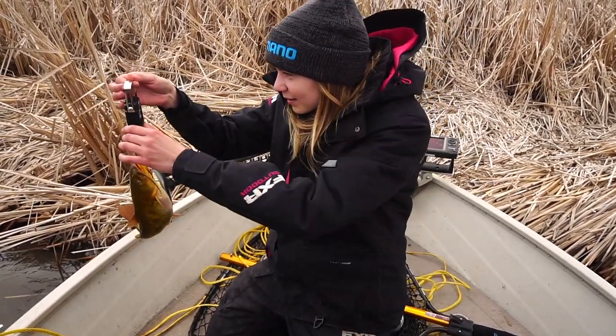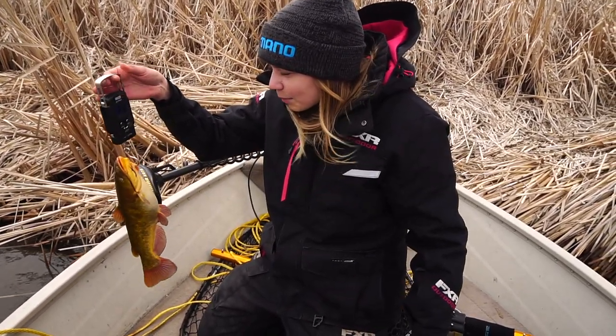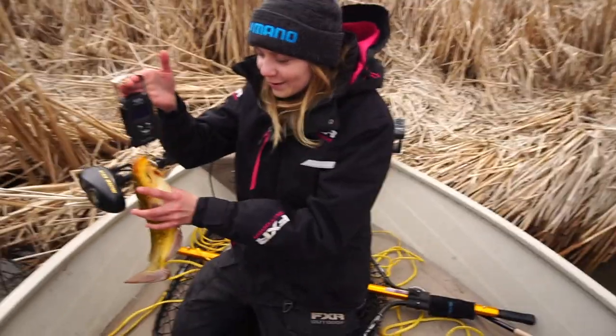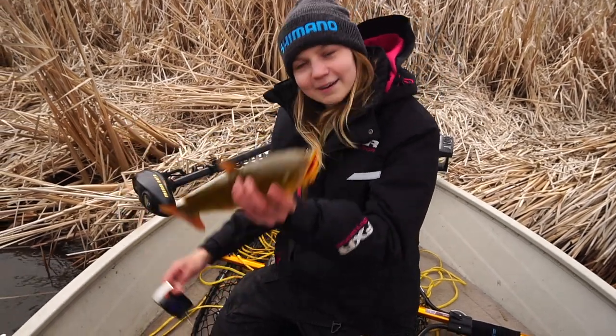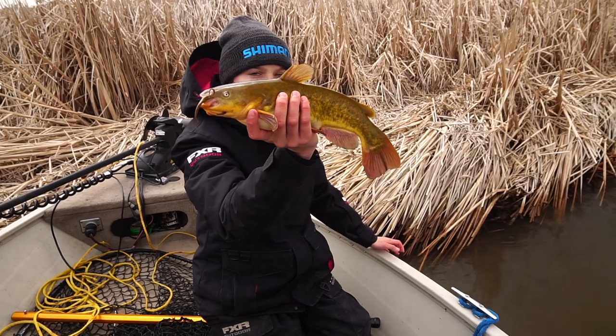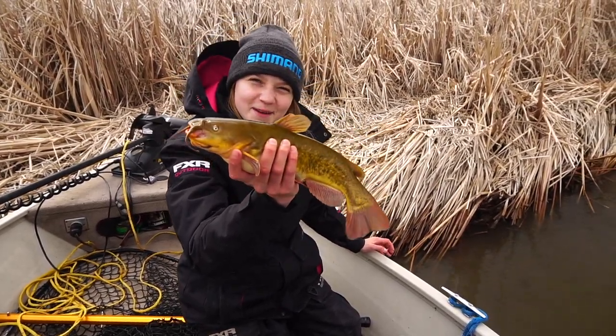This is kilograms. 1.33. So we're not quite there. But finally got something to bite. Alright guys, let's stick him back. We're looking for ones that are about 15 pounds bigger.